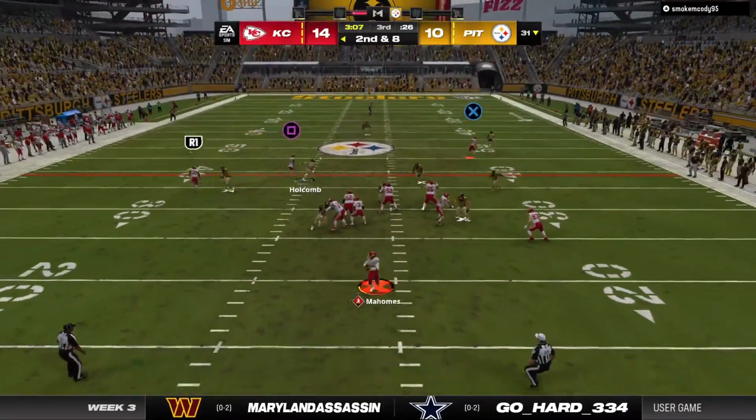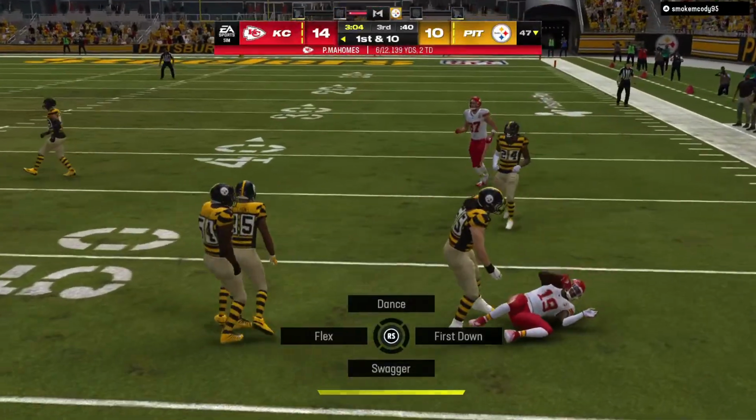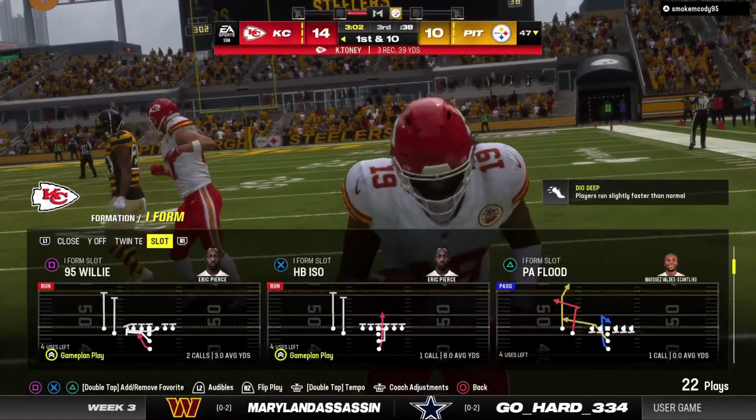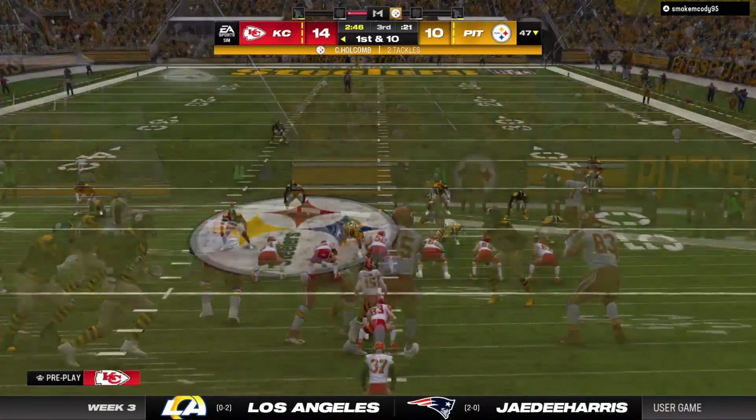On play action, it's Mahomes. The pass complete on the crossing route. This is Tony with it. And he slips up past the 45 before being tackled. It'll be a pickup of 16 and a Chiefs 1st down.